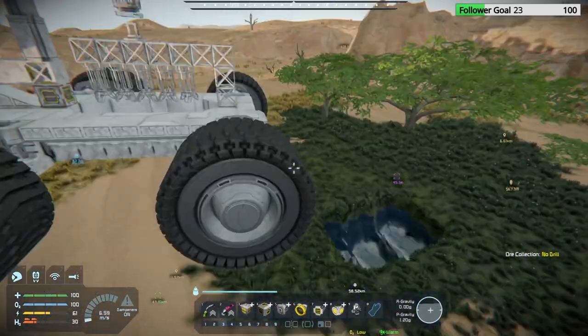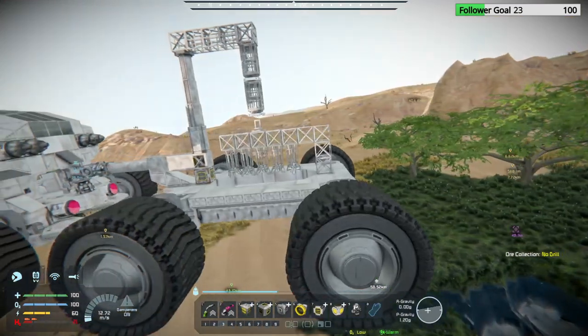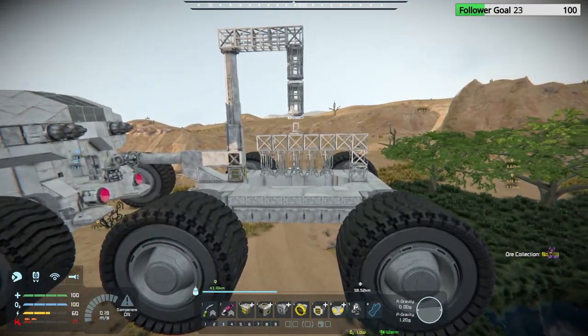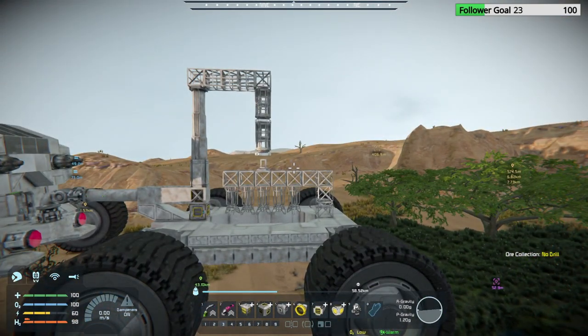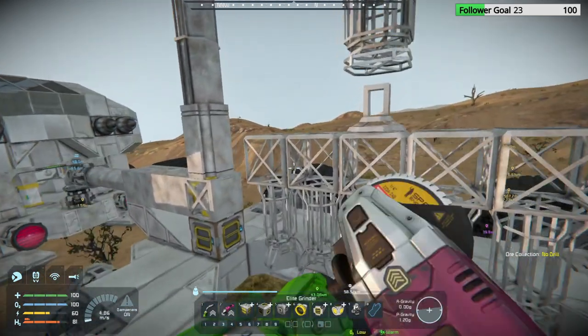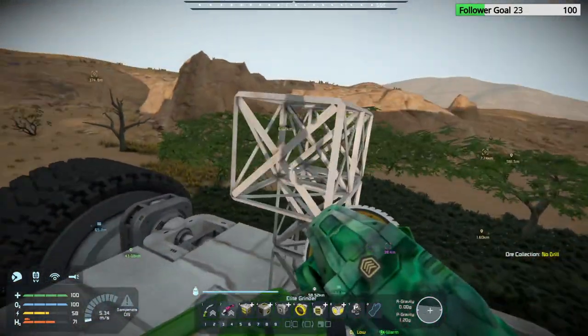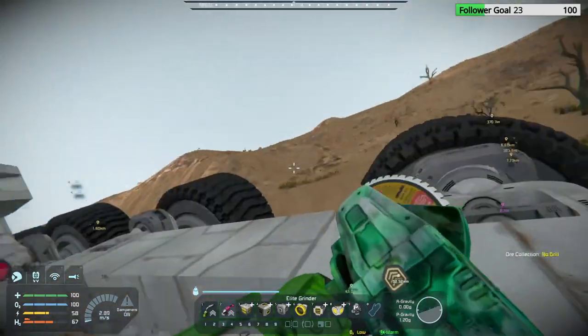Now, I could make it go much, much deeper, but I don't know. Maybe I should. I really don't want to. It's dangerous. We'll build this off the end. I think it's going to be easier than trying to attach it later.